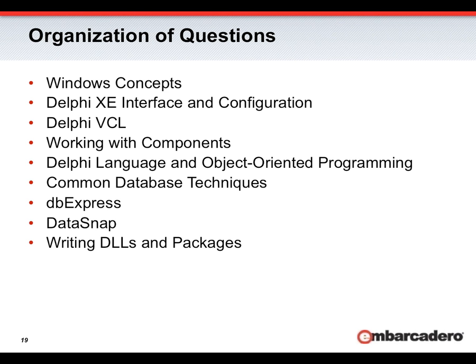The following section is writing DLLs and packages. So here we go through more advanced topics in terms of how to write DLLs and packages. You have to know the requirements for writing effective DLLs, how to access global data in a DLL, how to deploy a runtime package in a DLL, understand the use of the Zyme in a runtime package, and how to avoid circular references.